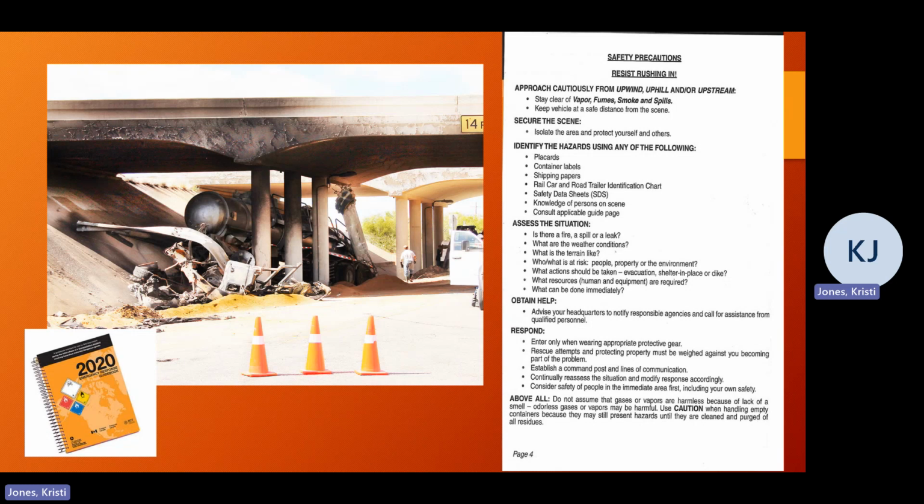Do we have a creek, lake, or irrigation ditch next to the accident site? Is there any wildlife, livestock, or other animals possibly in danger? Has anyone contacted emergency services? You, as maintenance, can advise emergency services of what you see and have found without getting close. One thing to remember when assessing the scene: just because you cannot see or smell vapors does not mean they aren't there. Some gases are colorless and odorless and can be deadly.